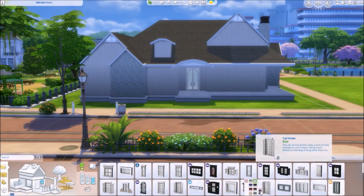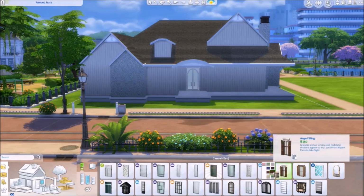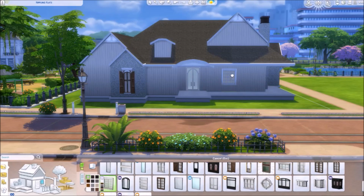So yeah, it's definitely huge windows all over. I did big windows all over.